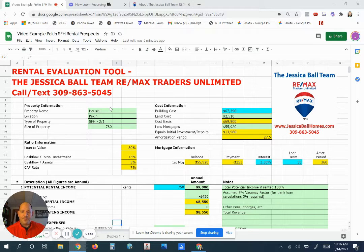So this morning, I am going to be taking some information directly from the MLS on a home in Pekin, Illinois, just outside of Peoria, and putting it into our spreadsheet to evaluate it as a potential single-family rental home.